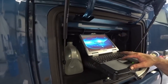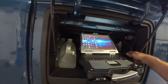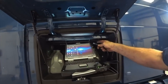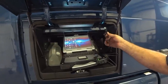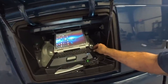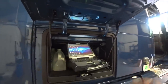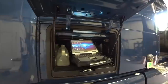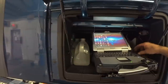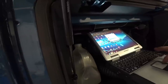So basically, all you do is just start the computer up. Okay, there it is. And there is this little USB cable that comes out of the APU box someplace. And pretty much it's all simple. You just want to plug it into a USB port. I think this computer is a little finicky. Sometimes it doesn't want to read. There it goes.